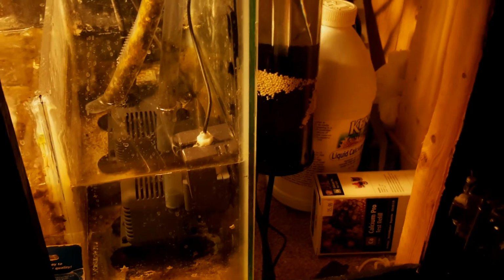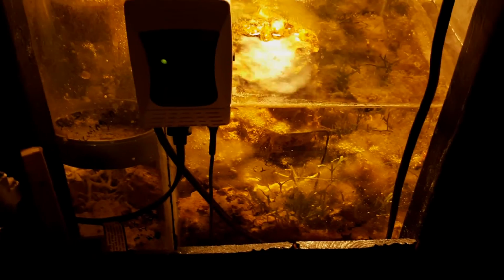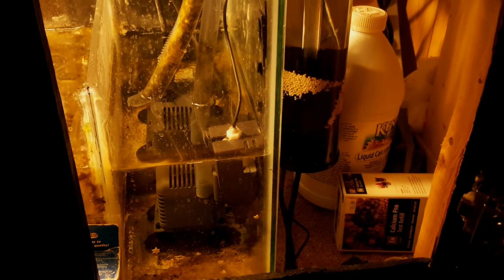So I will change out the GFO and carbon, and I'll add probably about a cup and a half. As I'm taking out the hair algae that is consuming some of the nitrates and phosphates out of the system, I could get a phosphate spike, because it's not going to be growing and consuming the phosphates anymore. So I'm combating that with more GFO.